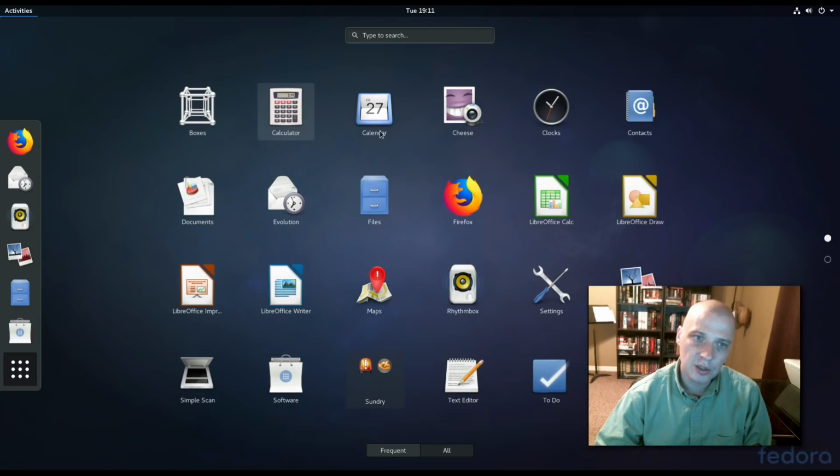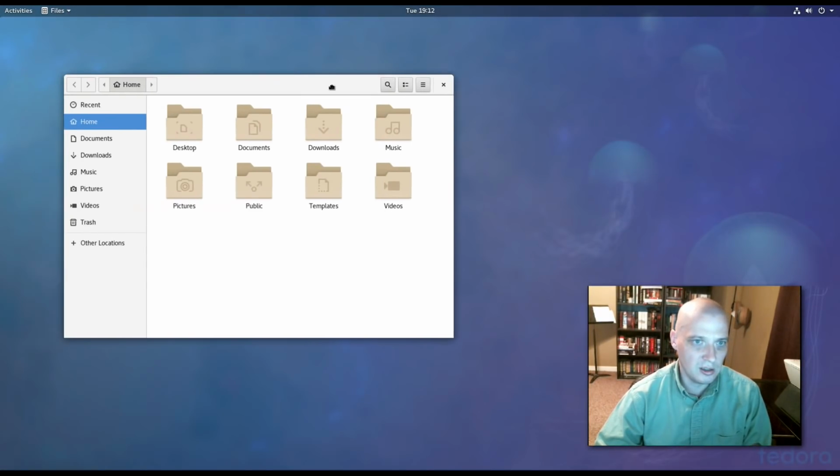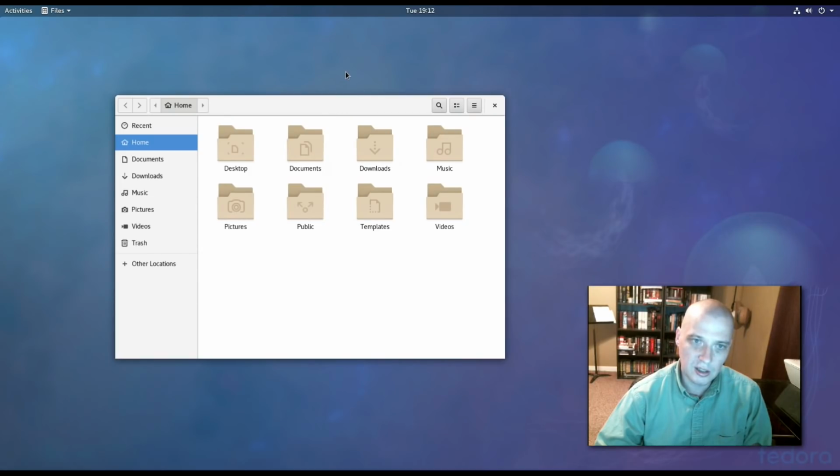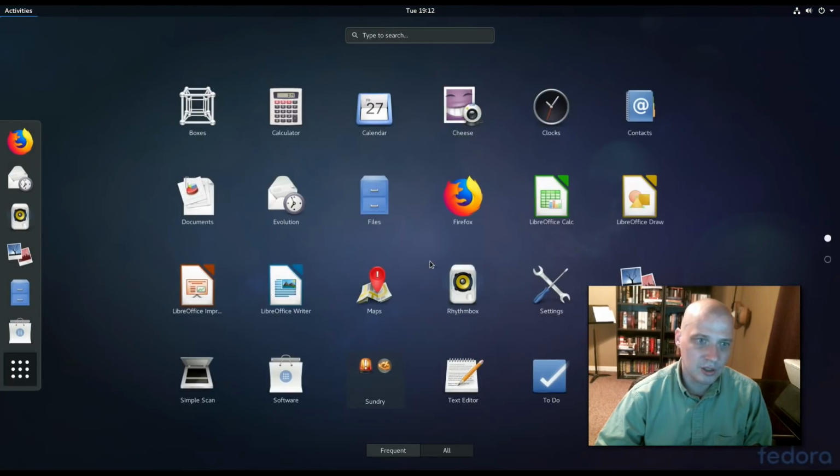We have our calculator, we have our calendar, we have Cheese, which is a webcam program. We have clocks, we have our contacts, we have documents, we have the Evolution email client, we have files, which we launched the file manager. This is the Nautilus file manager, which now Gnome simply calls files, but it's still the Nautilus file manager. Back to applications here. We have Firefox as our default browser.